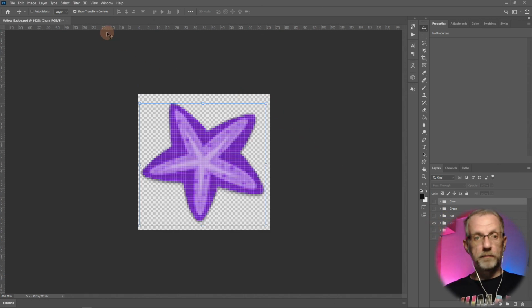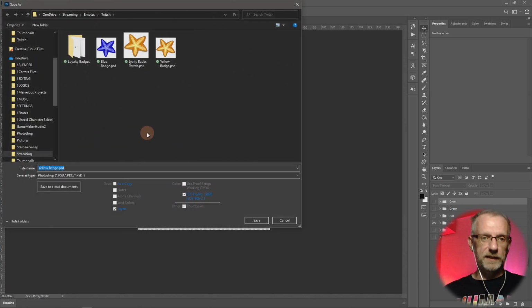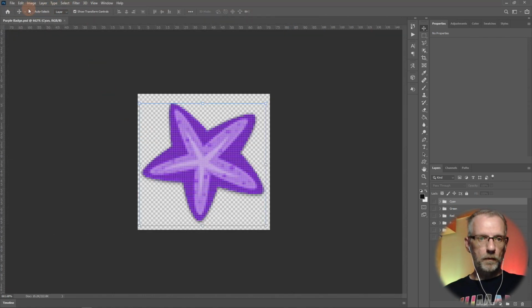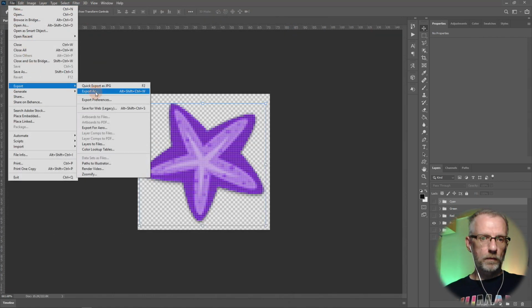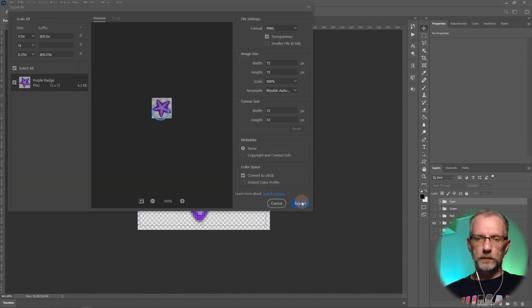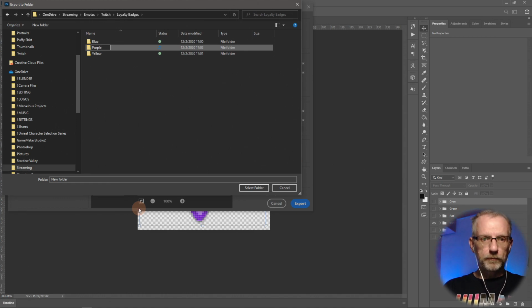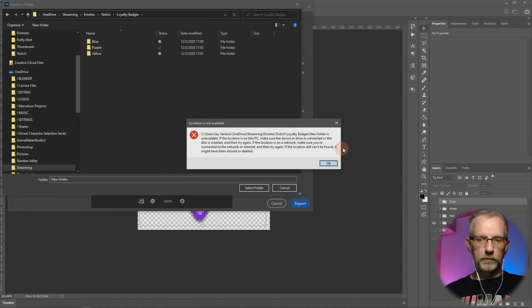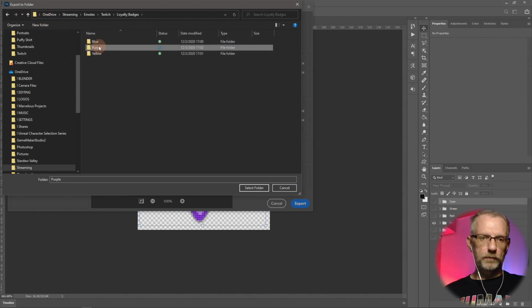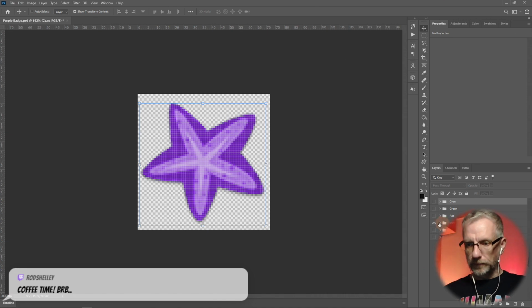Don't know. Purple, now that certainly fits into the Twitch color scheme, does it not? Purple badge. So this is how that works. This is kind of nice for me to figure this out. Loyalty badge. Purple. Nice. What else we got?